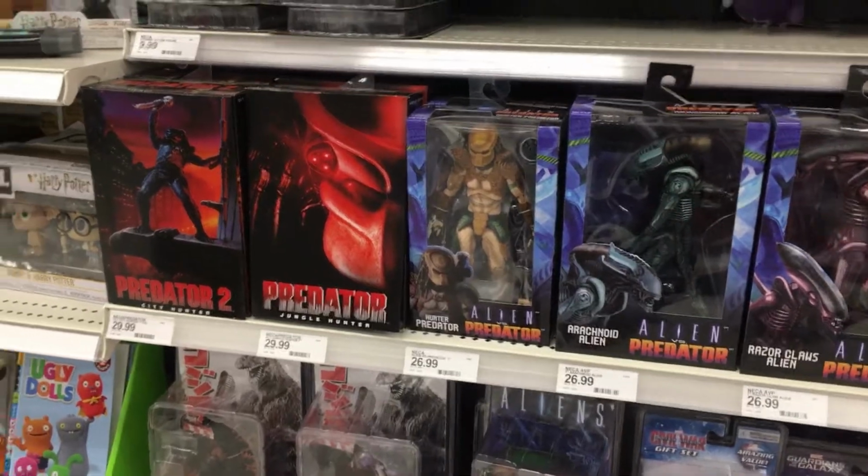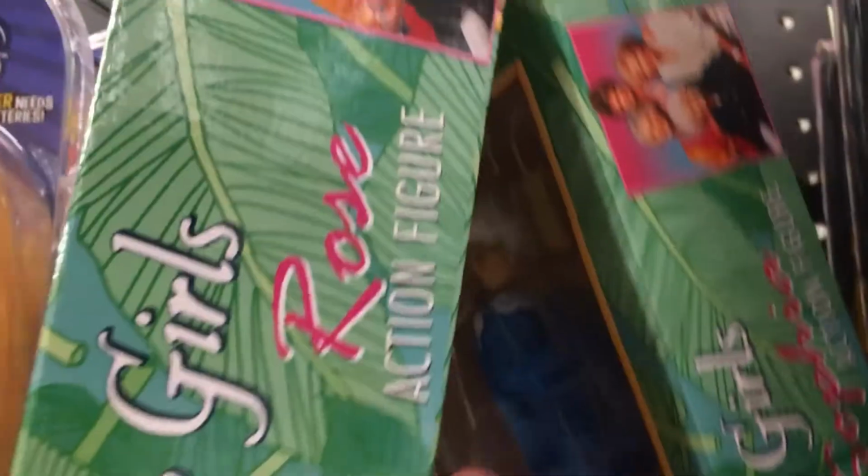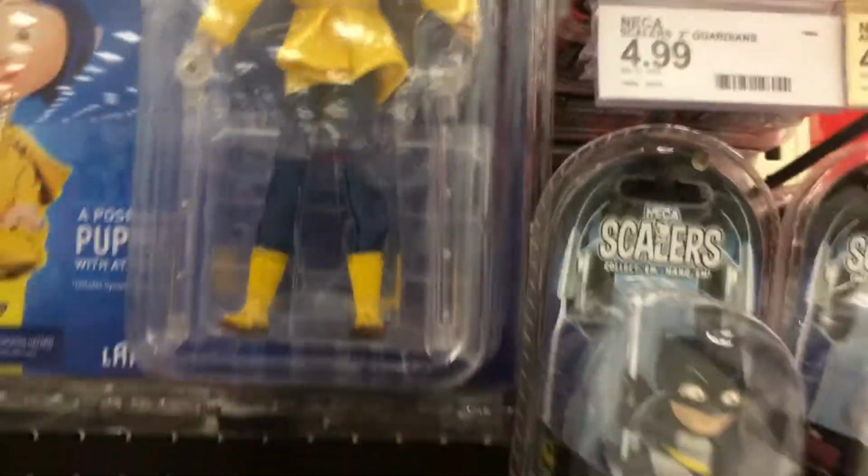Hey guys, I'm at the action figure section of the same Target, because I just keep finding stuff. They made a restock of the Golden Girls. I know people have been searching the site for the Golden Girls. I'm missing one of them. The only one I know is Dorothy. I think it's one of them. I don't know if they have this new Corrine figure. It actually looks pretty good.